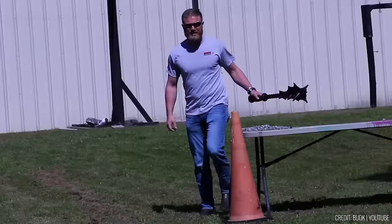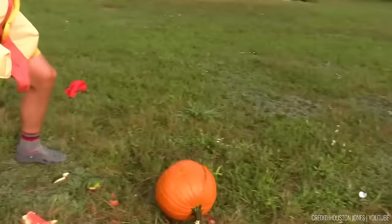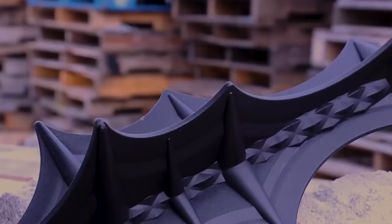With an overall length of 33.5 inches, this mace offers substantial heft and even includes a glass breaker on the pommel. Its exceptional design makes it a compelling choice for personal safety for just $38.